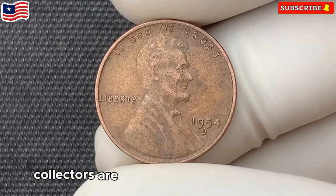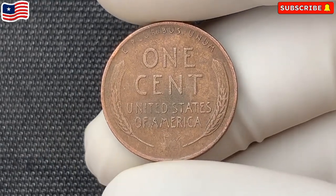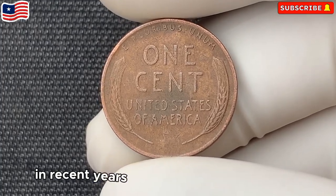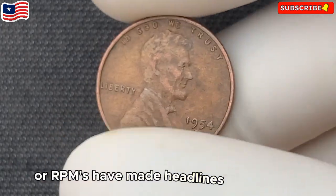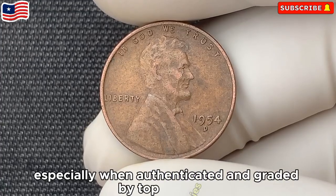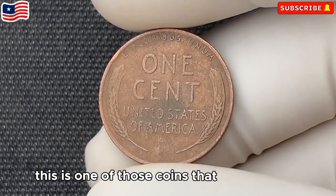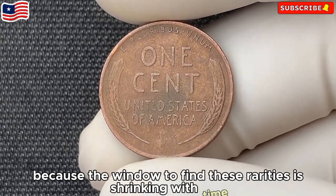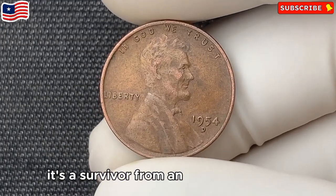Collectors are constantly on the lookout for 1954 pennies with these unique features, and auctions have proven that demand is stronger than ever. In recent years, high-grade specimens with confirmed double die errors or RPMs have made headlines and broken price records, especially when authenticated and graded by top agencies like PCGS or NGC. This is one of those coins that continues to rise in popularity because the window to find these rarities is shrinking with time.